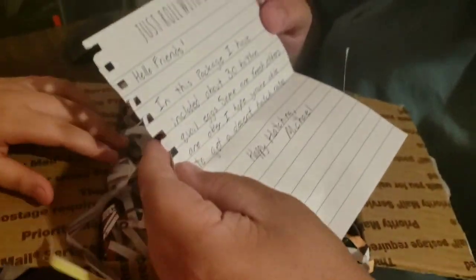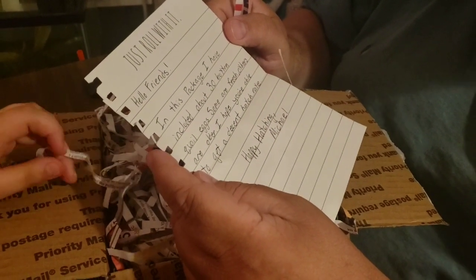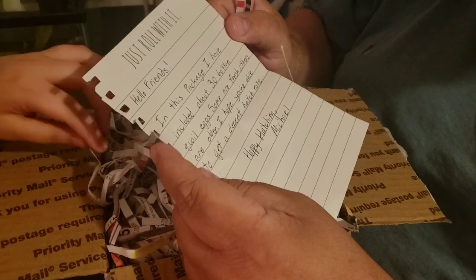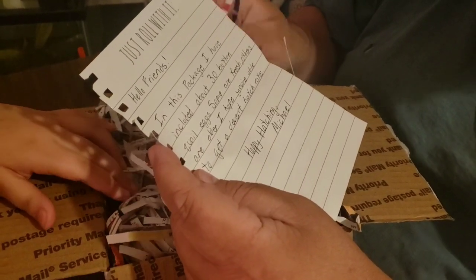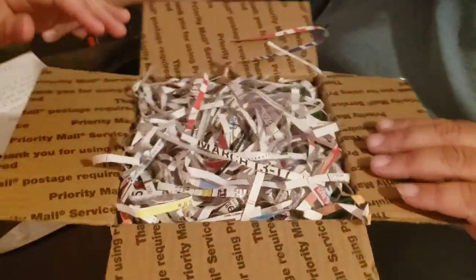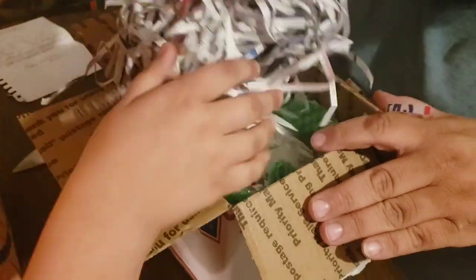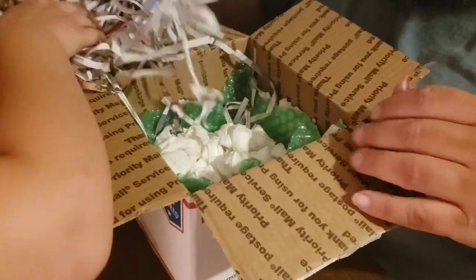Hello, friends. In this package, I have included about 30 button quail eggs. Some are fresher than others. I hope you're able to get a decent hatch rate. Happy hatching, Michael. Michael, you're awesome. I thank you so much. We are thoroughly going to enjoy this. Now let's see what kind of a mess we can make.